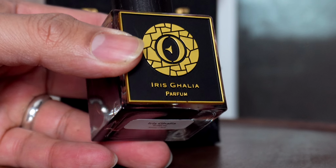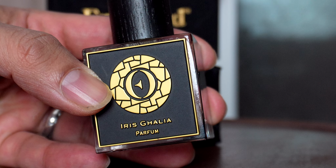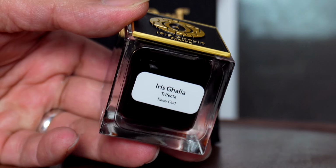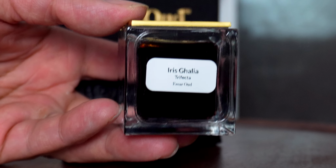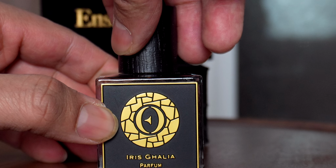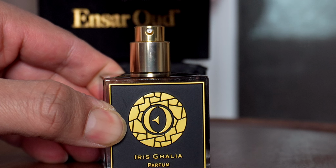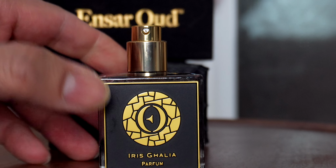So, wearing Iris Ghalia, first spray, you're going to get a density of oud. And that oud is going to have a little bit of a funk to it. Now, it's not unbearable, it's not necessarily barnyard, but it's oud in the sense of it being distilled for a very long time. And you have a little bit of an enveloping density to it. It'll be comforting. It'll be different. It'll be a tiny bit funky, but really not that bad for the introduction into Ensar Oud.